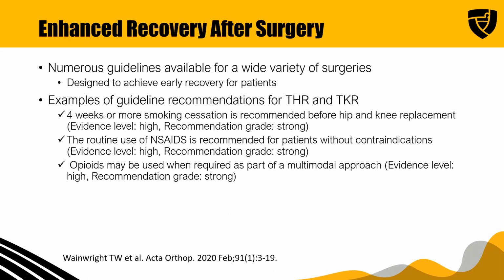I feel like this is helpful. We get a lot of data thrown at us about how we shouldn't use opioids in our patients, or we need to minimize opioid use. So it's nice to have people telling us, no, it's okay. There are definitely times when opioids are appropriate.